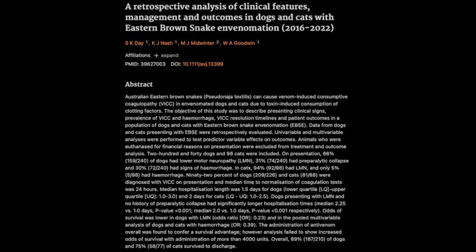The study also looked at the impact of LMN on survival rates. What did they find there? So, unfortunately, LMN was a strong predictor of lower survival rates. Both dogs and cats presenting with LMN had lower survival rates and longer hospital stays. So if your animal is presenting with LMN, that's a sign that this could be a more serious envenomation. Exactly. It's definitely a red flag.